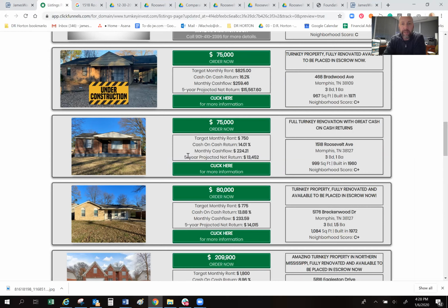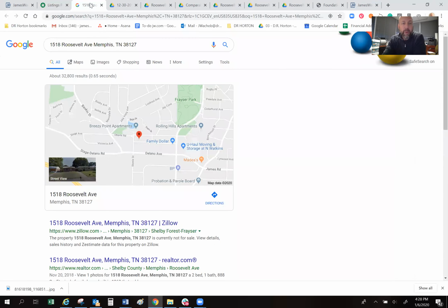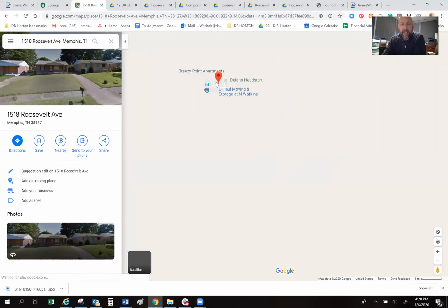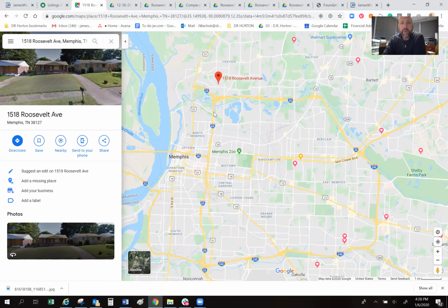And how do we get to the diligence vault? We click on the button that says click here for more information. Before we do that, let's take a map of Memphis like we always do, go macro to micro and talk about where this property is located. So from downtown Memphis, Tennessee, you go due north.